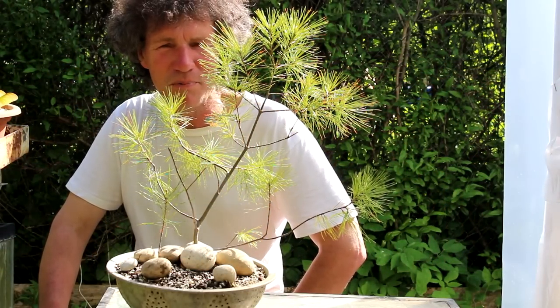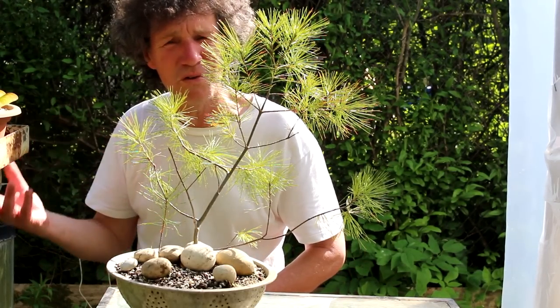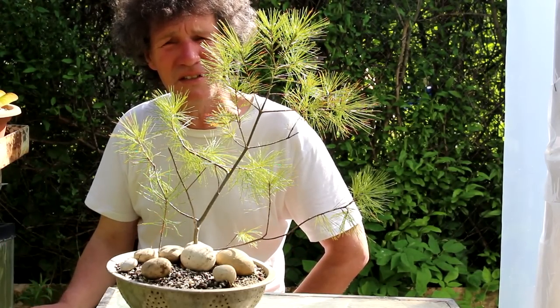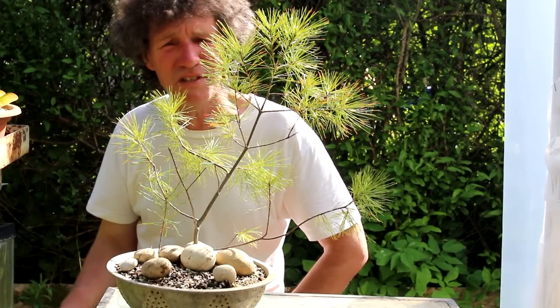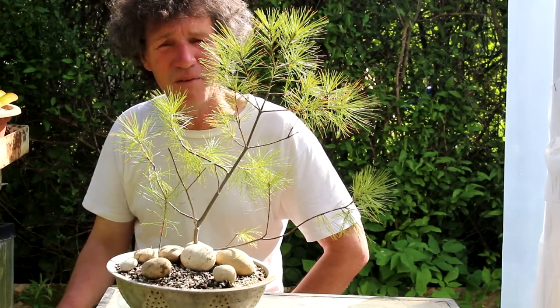So those were some of the Group of Seven paintings. And next we're gonna look at some photos, some off the internet, some trees that I've found in the area, some northern white pines, and we'll take a look at them.